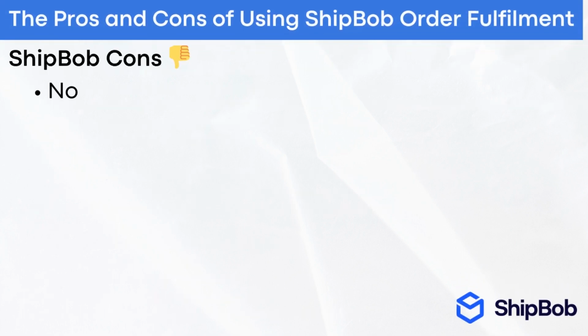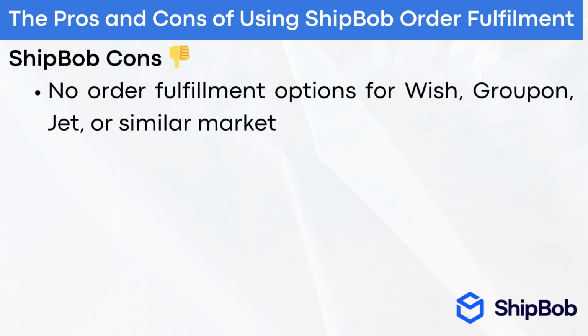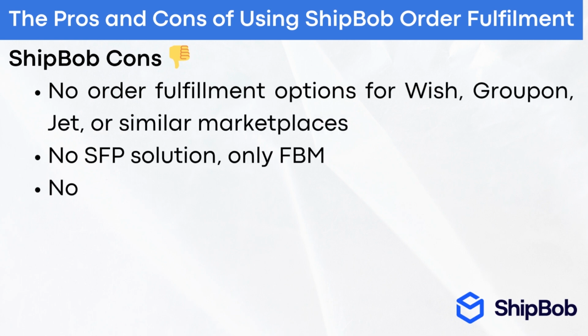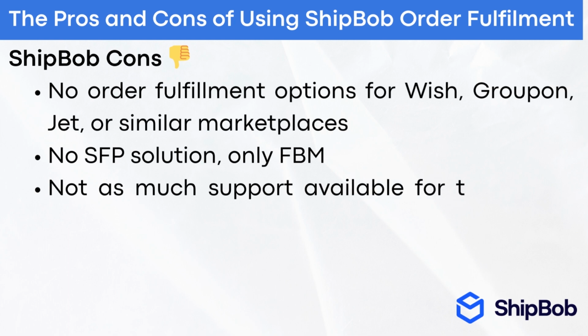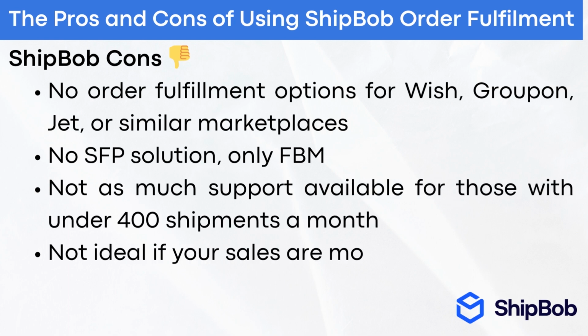ShipBob cons. No order fulfillment options for Wish, Groupon, Jet, or similar marketplaces. No SFP solution, only FBM. Not as much support available for those with under 400 shipments a month, and not ideal if your sales are mostly for FBA or B2B.